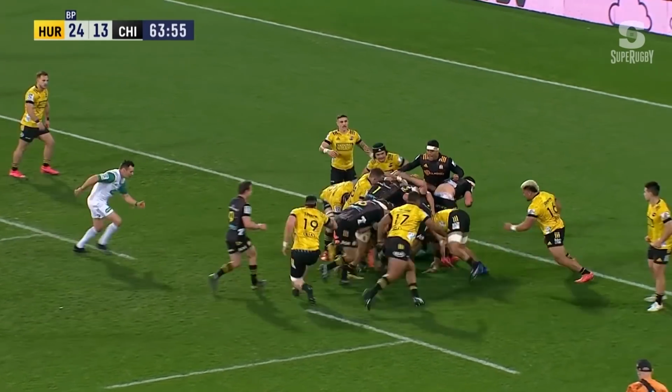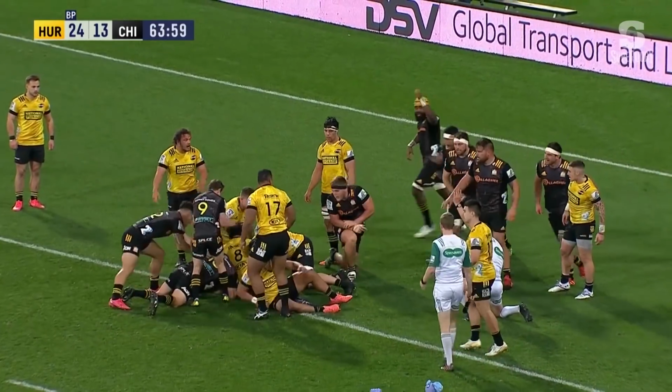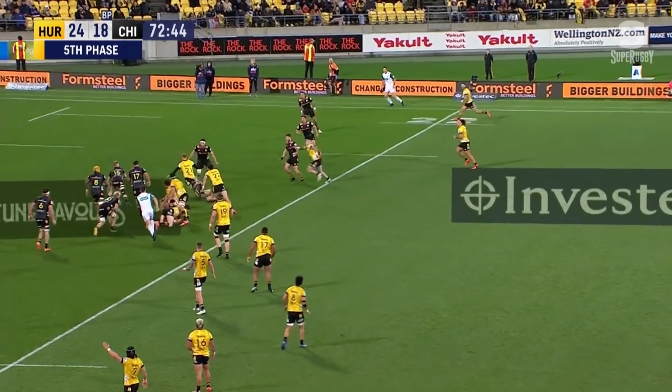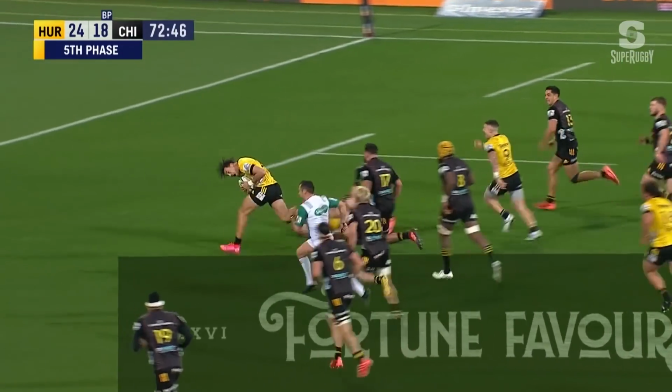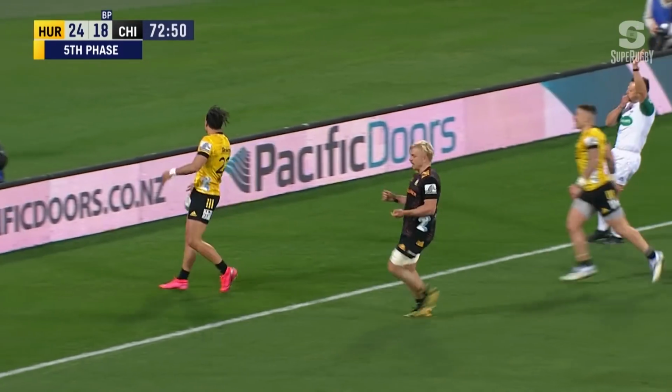Again, this is strong. This is good. This is straight to the line. Try given. And then he places the ball, and off goes Booth again. Jamie Booth, what a pass! And Billy Proctor gets the try.